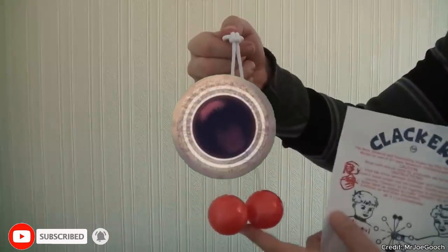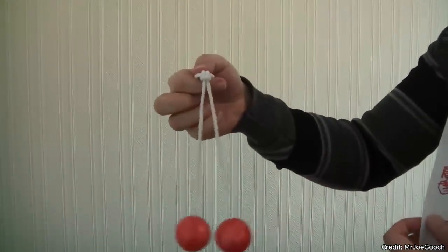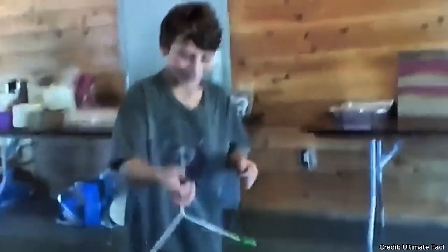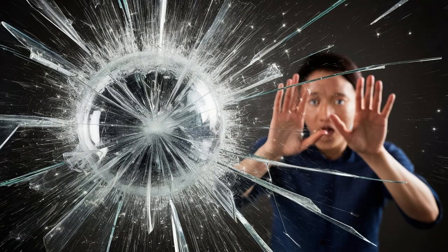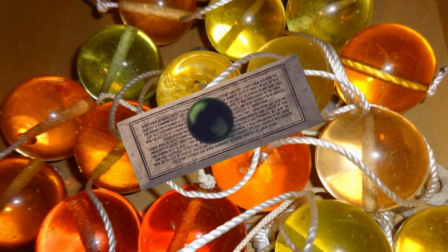Why clackers were dangerous. The danger of clackers stemmed from both the materials used and the nature of the toy's operation. The acrylic or plastic balls were quite hard and could shatter upon impact, especially after repeated use. When they did break, they often shattered into sharp, flying shards that could cause serious injuries, particularly to the eyes and face. Due to these safety concerns, clackers were eventually taken off the market in the early 1970s.